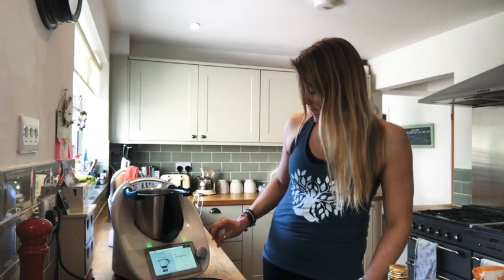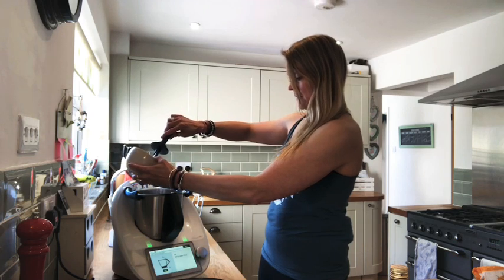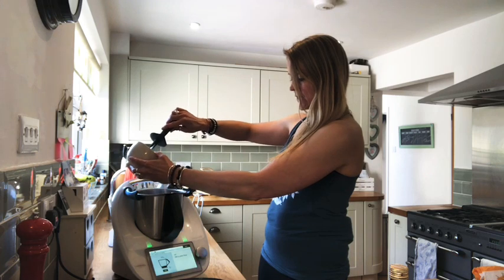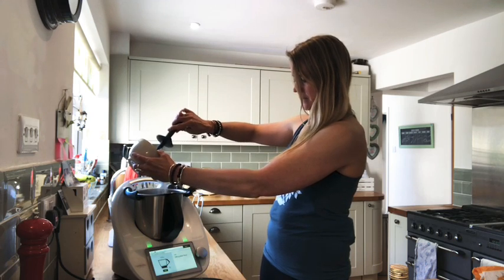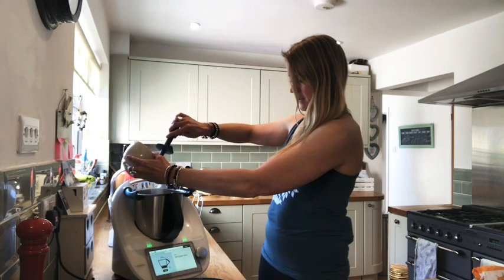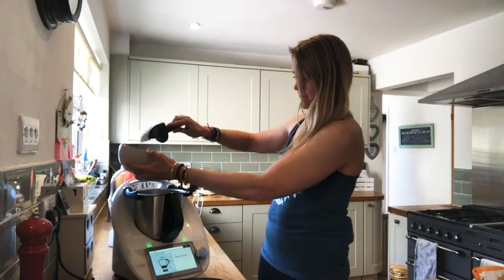All right, so next up, we want our flour. So it's 250 grams of plain flour. And with the Thermomix, you don't need to worry about sieving flour into things, because it mixes it with such power that enough air gets into them anyway. So okay, 247. Perfect.